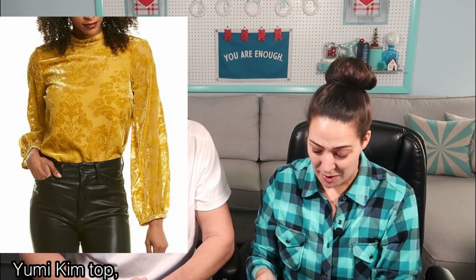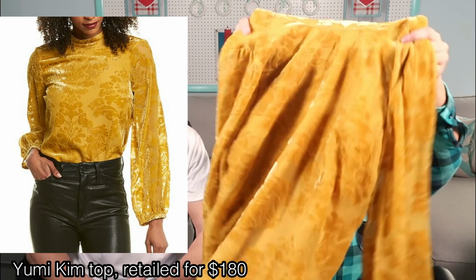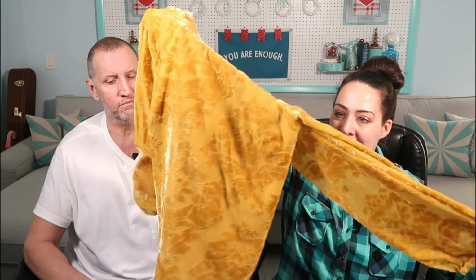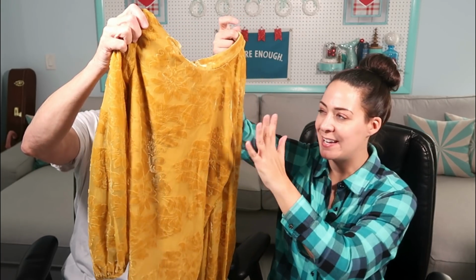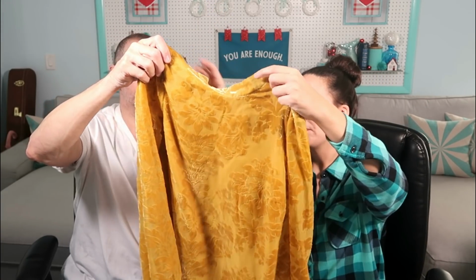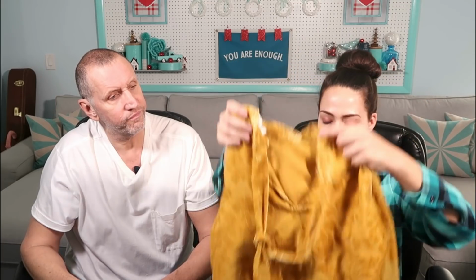Yuki Kim, I think this is. Again, I can only really see a Y and then Kim. I think this is Yuki Kim. Size medium. The color's fantastic. It's crushed velvet with a flocking, like the raised flocking. Oh, this is everything. And the back has the same thing, the keyhole with the top.